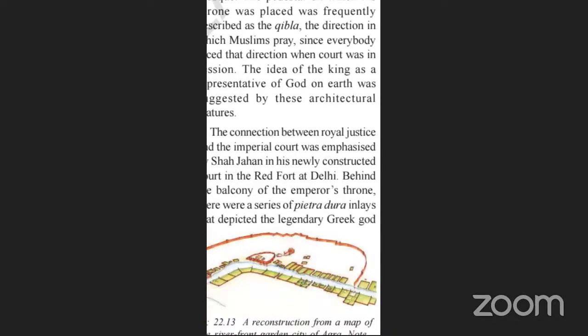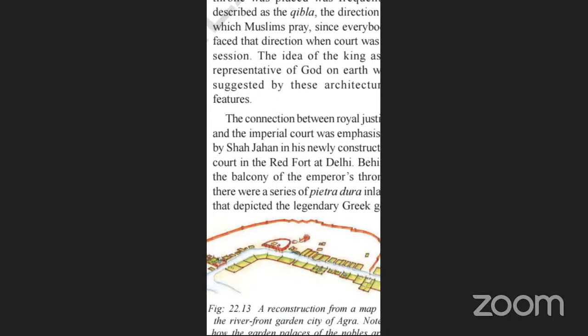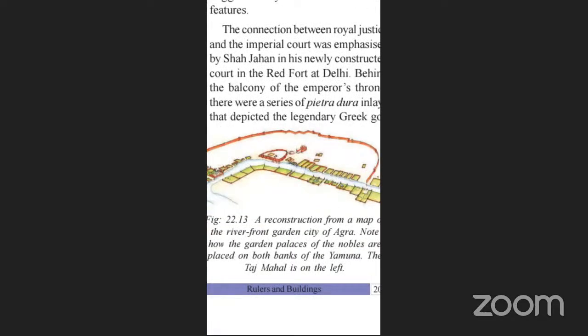A connection between royal justice and the imperial court was emphasized by Shah Jahan in his newly constructed court in the Red Fort at Delhi. Behind the balcony of the emperor's throne, there were a series of pietra dura panels that depict the legendary Greek god. So here the construction of Shah Jahan's period is given to you.